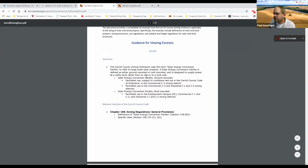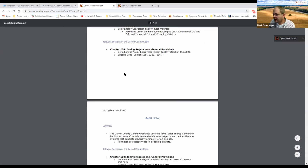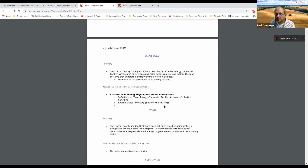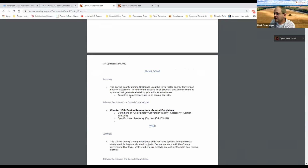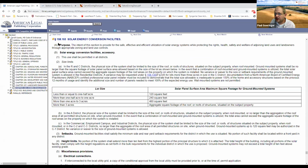and it'll start giving you the overview. It'll lay out what section, or chapter, 158, which I have opened on another screen. I'll show you this in a second. If you don't want to go to this and you know the county code already, we can go there, but it's a good document to get started on. It will tell you what you need to know for small scale solar. It's an accessory use permitted in all zoning districts. If you need more information on that, you can go to your county code. You automatically know it's in chapter 158. It makes the research part of this much easier. I've already gone into the Carroll County Code and found it.